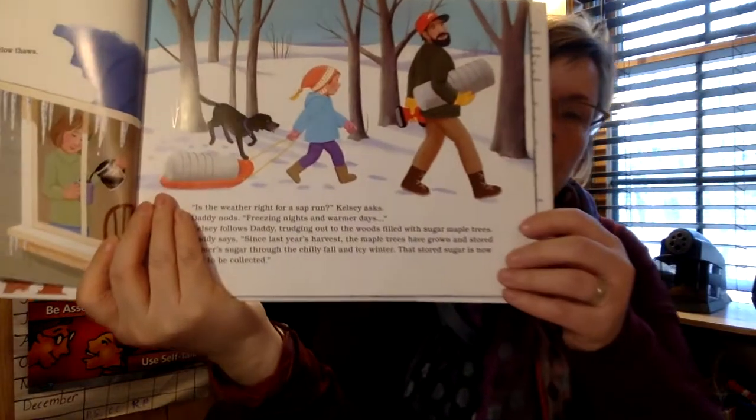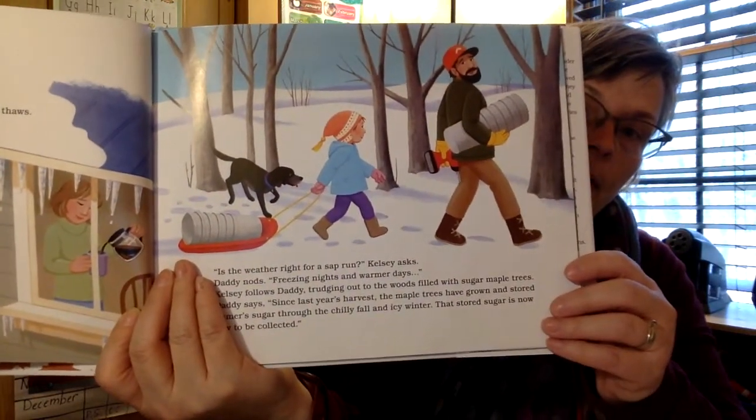Is the weather right for a sap run? Kelsey asks. Daddy nods. Freezing nights and warmer days. Kelsey follows Daddy, trudging out to the woods filled with sugar maple trees. Daddy says since last year's harvest, the maple trees have grown and stored summer's sugar through the chilly fall and icy winter. That stored sugar is now ready to be collected. So there they are with all their pails. They're going to go and tap their maple trees.